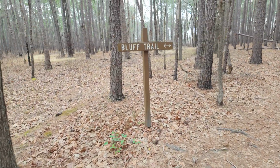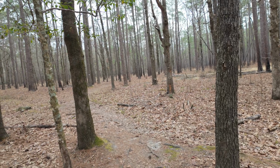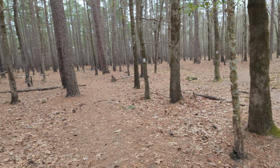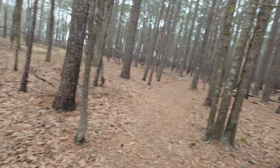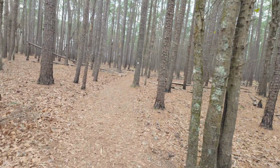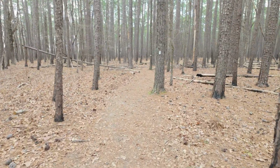Well, it says that the trail goes this way and that way, but I came from that way. So let's try this way and hope it's a loop. It's got to be a loop, right?